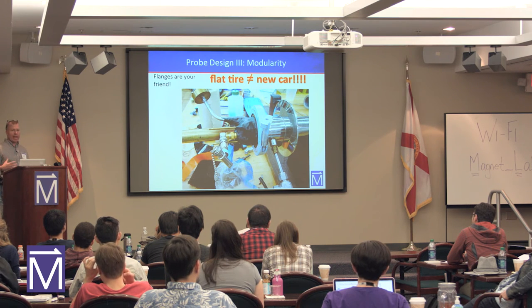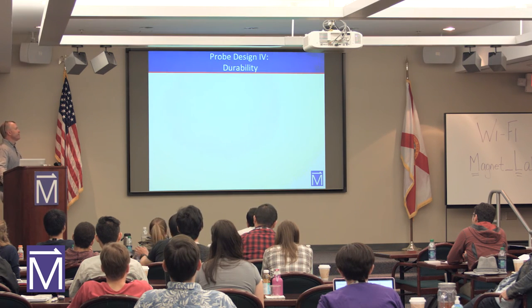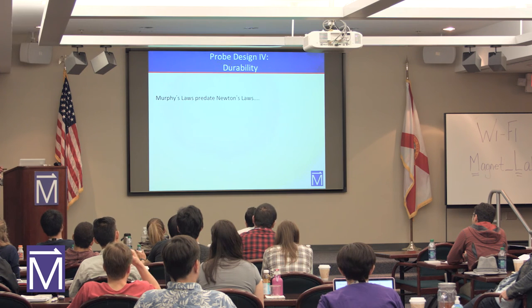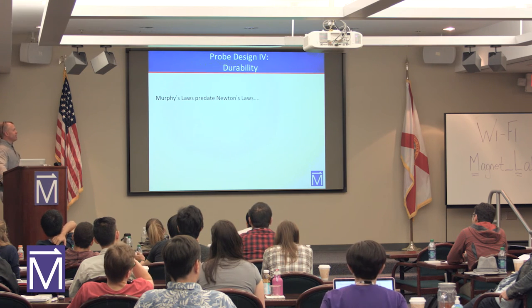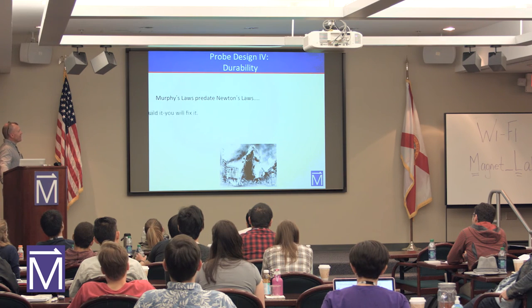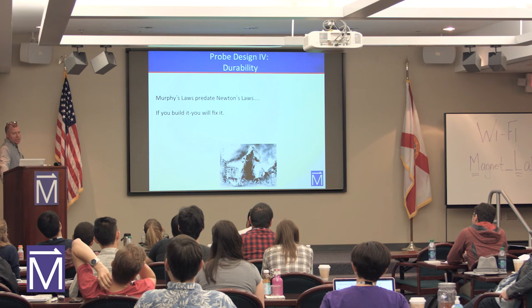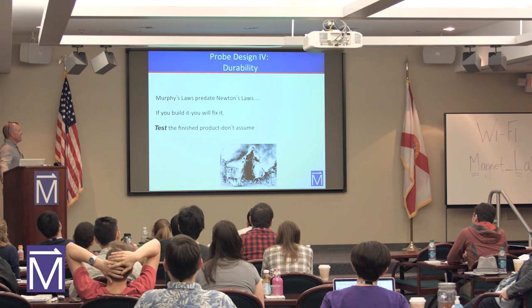If things had been flanged and modular, you can find the offending part, fix the offending part, and go back and do your research. So durability. Given my last name, I'm proud to say that Murphy's laws predate Newton's laws. If you build it, you're going to fix it. If you build it and your lab mate uses it, you will definitely fix it.